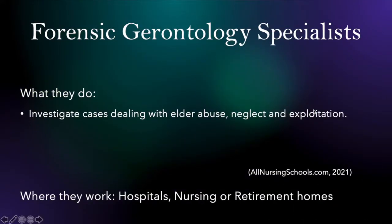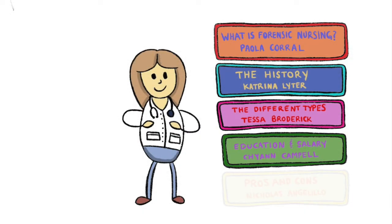Lastly, a forensic gerontology specialist investigates cases dealing with elder abuse, neglect, and exploitation. Cheyenne is up next to talk about education and salary.